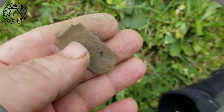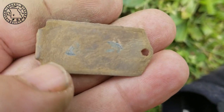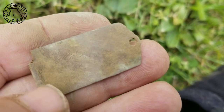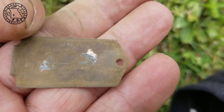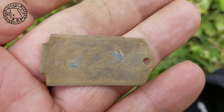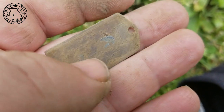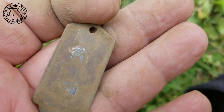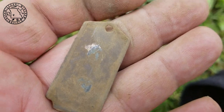I just popped this out. It's pretty cool. I don't know for sure if it's got any writing on it, but it's an old piece of brass. Went on something at one time. Looks like it's hinged right here on the end. Well, that's pretty cool. I was wishing it was a dog tag or something, but it ain't. But anyway, it really was a weird signal. I'll clean it up better later, but let's see what else we can get.